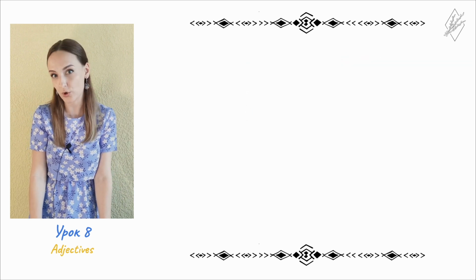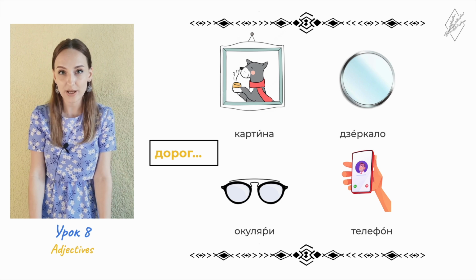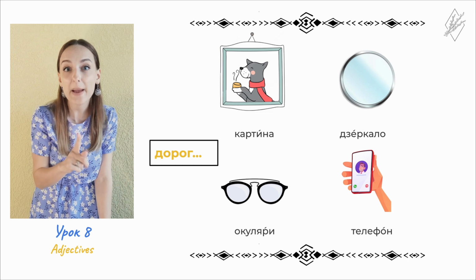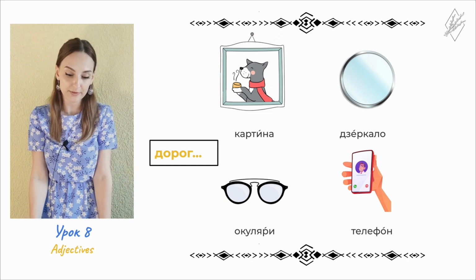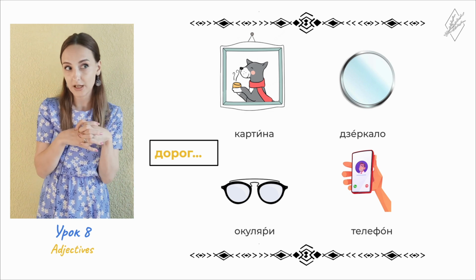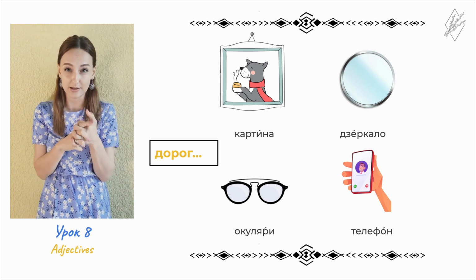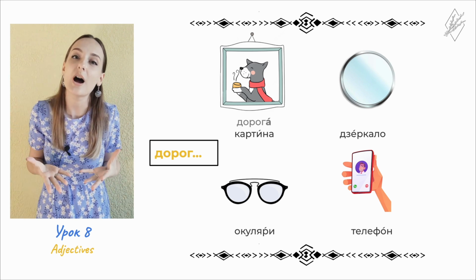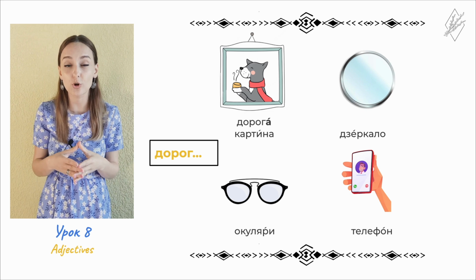Let's have one more exercise. This time for the adjective дорогий. Дорогий. Expensive. So we have the word картина. Картина. It's feminine, right? So it will be дорога картина. Дорога картина.